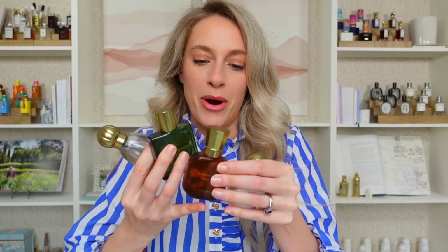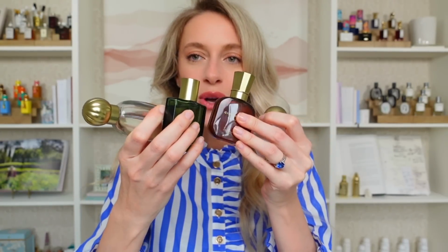So let's start off with the new limited edition collection from Jo Malone. Every year, Jo Malone comes out with a limited edition collection inspired by British heritage, and this new one is inspired by British antique markets. You'll see that each of the fragrances has a different bottle. I think this looks so cute and collectible. I think it's beautiful. First up, we have Musk Momento.